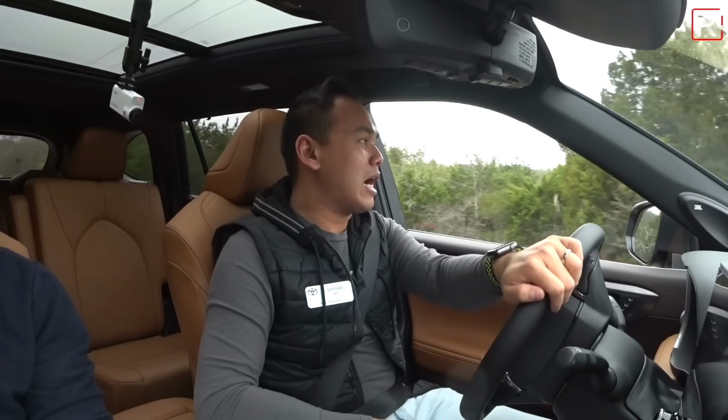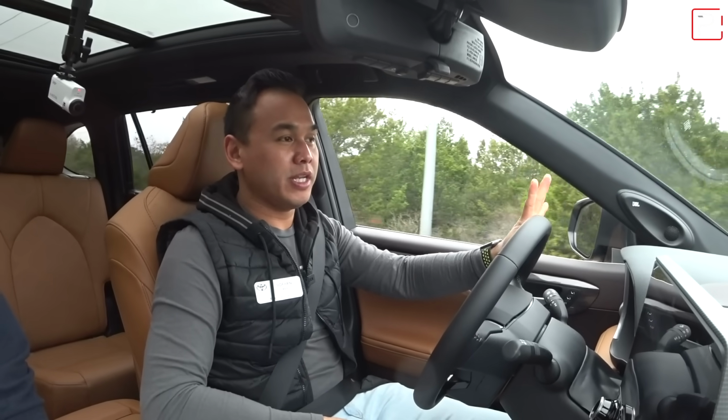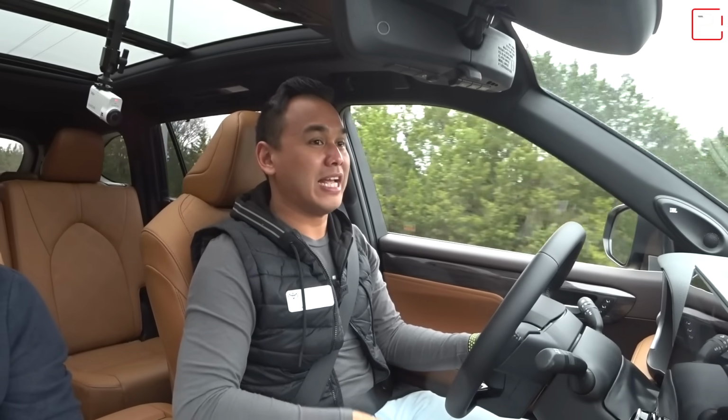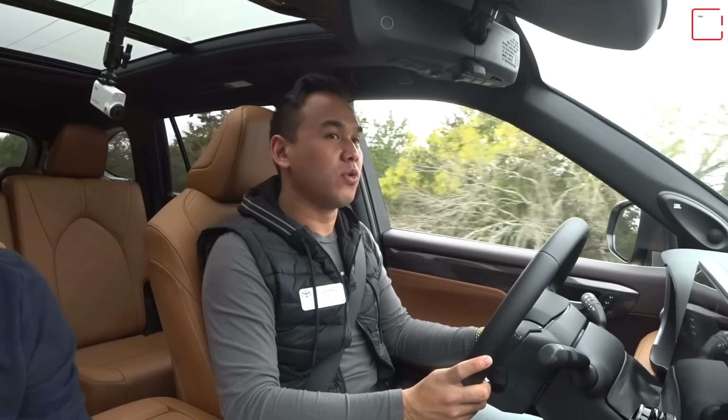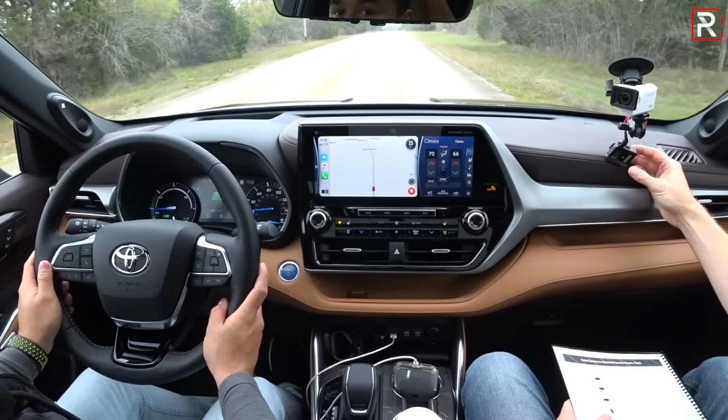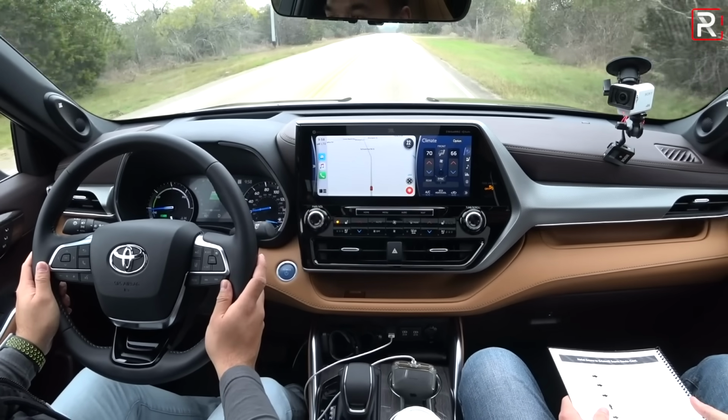So to start off the driving scene, we're in the hybrid model. Now, Toyota says they roughly did about 10% of Highlander sales as the hybrid for the previous generation, and they downgraded it from a V6 to a 4-cylinder. So I am definitely a little concerned about power, but they said not to worry, so let's put our foot down here.